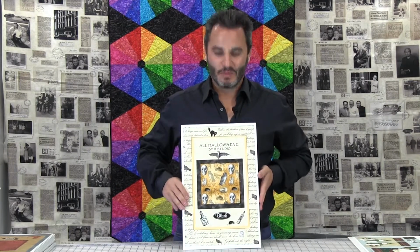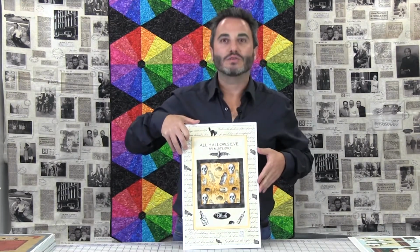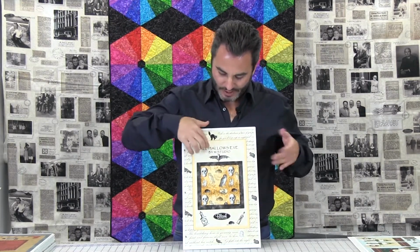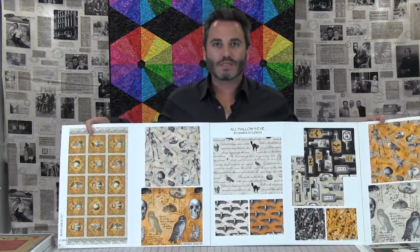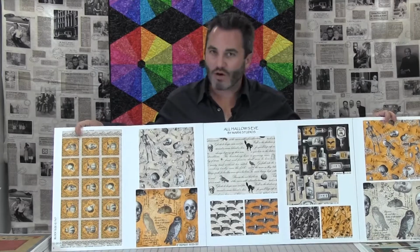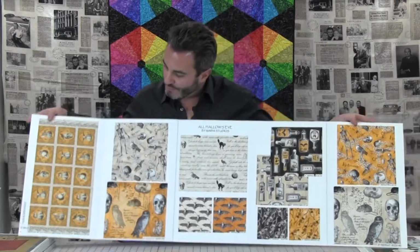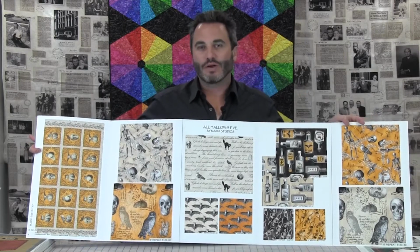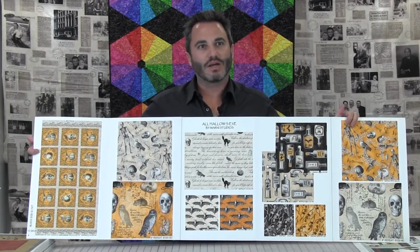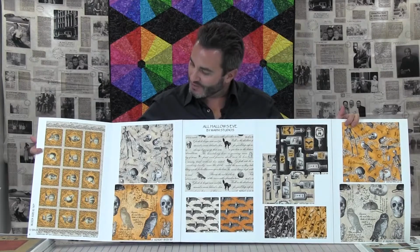Next up, this is my favorite, but no one really cares about what my favorite is, but it's called All Hallows Eve, and it's by M Studio. This one ships in April. So all the Christmas lines ship in May. All the Halloween and Harvest lines ship in April. So this is a more realistic Halloween line, and it's also very scary. We typically haven't done scary in the past, but we thought we'd try it out this year.